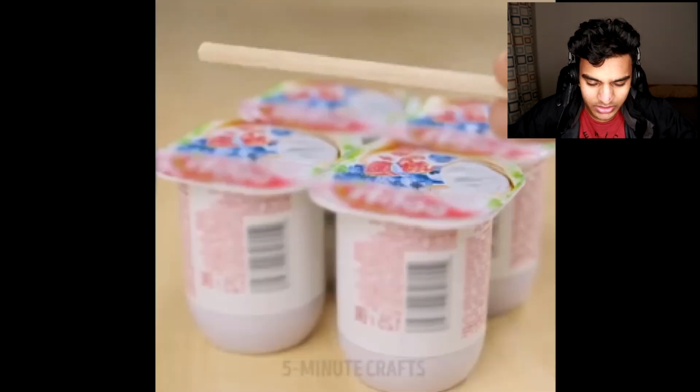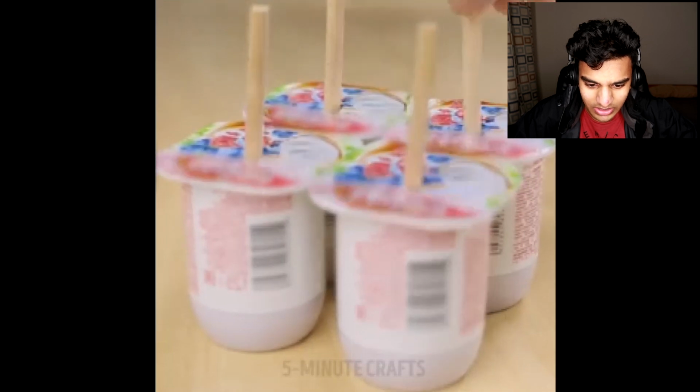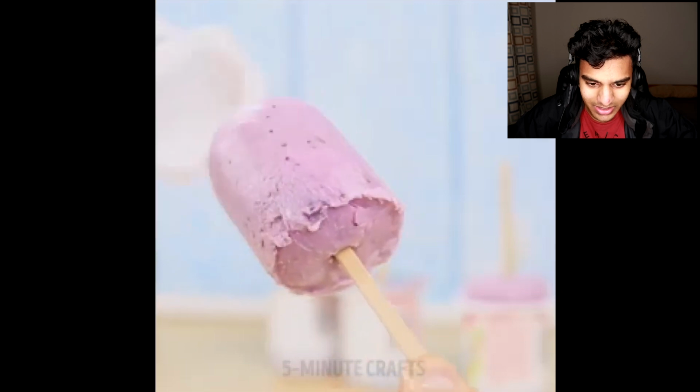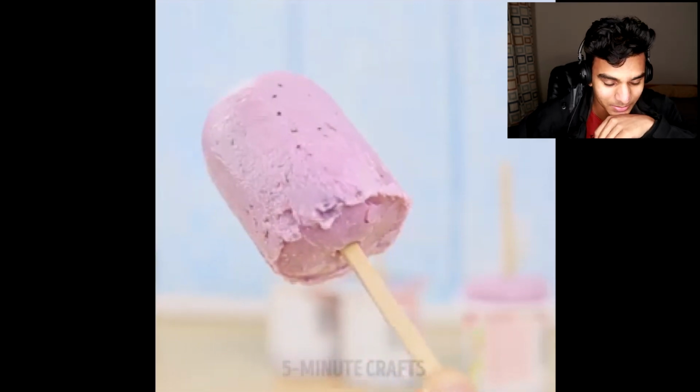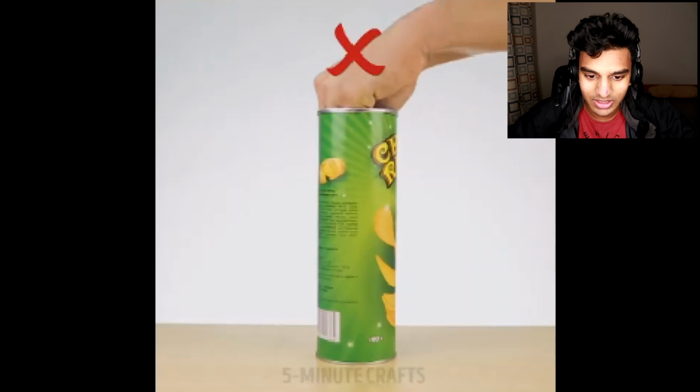All right, so you got some yogurt over here, I'm guessing. Okay, so they put sticks inside of it, freeze it, and then voila, you got yourself a popsicle. This is actually pretty smart. I mean, it's like frozen yogurt. It's literally yogurt, which is frozen. Einstein level.